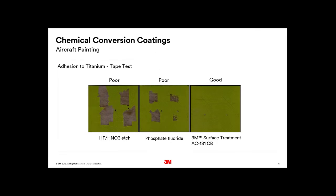That was aluminium. The same applies to titanium. To etch titanium in order to get a good paint anchorage, you have to use some really aggressive etchants, because titanium is such a strong, generally unreactive metal in comparison to aluminium. You then have to use more aggressive etchants to get a surface texture in order to bond paints to. Here you've got hydrofluoric acid and nitric acid etches, phosphate fluoride, both of which are particularly aggressive and particularly nasty chemicals in terms of their health and safety issues.